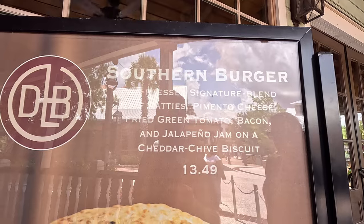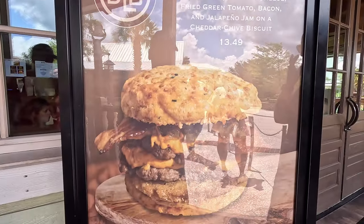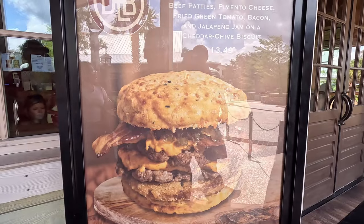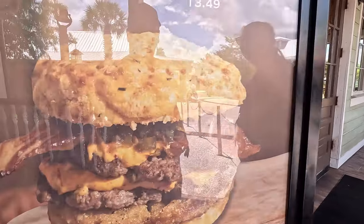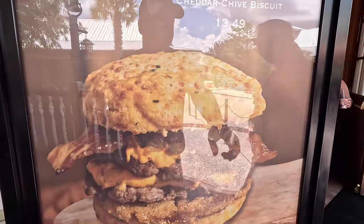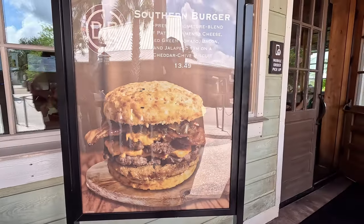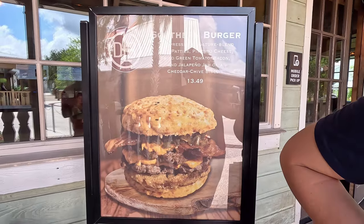Pimento cheese, fried green tomato, cheddar chive biscuit. That actually looks pretty good. Look at the biscuit. All right. I don't know if we'll have that. Good, but it does. It is. That looks really good, though. Oh, and also jalapeno cheese. Fried green tomato. Okay. Cheddar. Yep, jalapeno jam. I would like to try that.